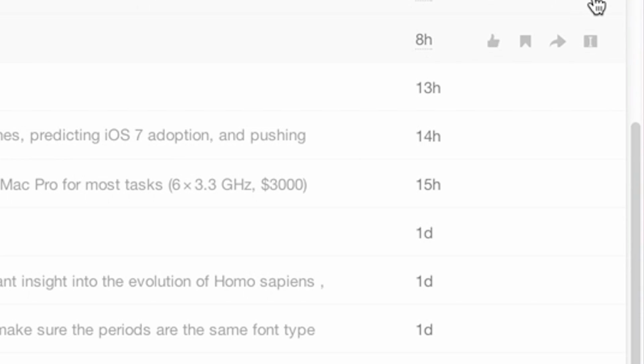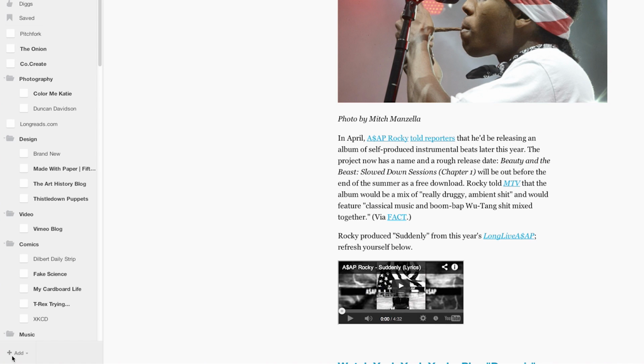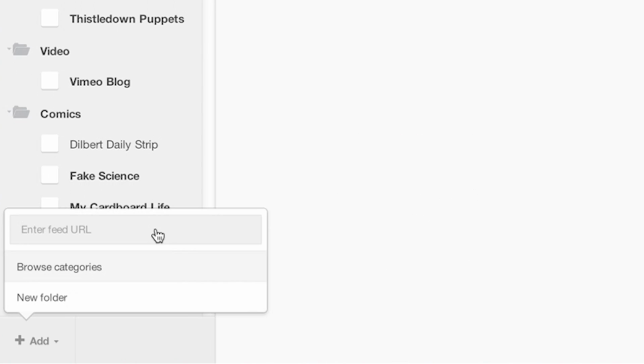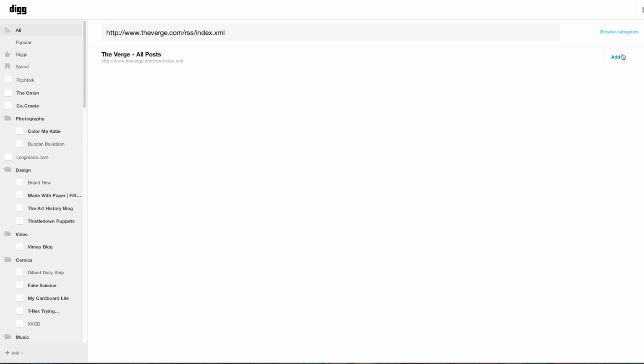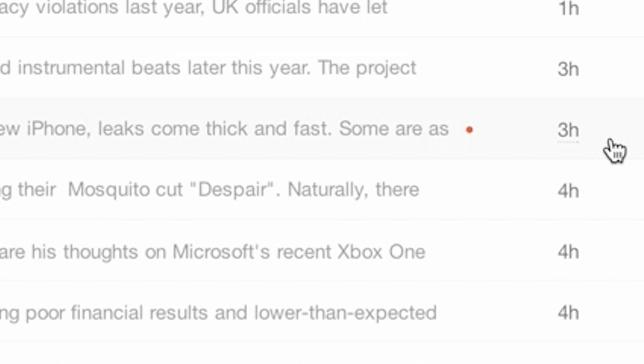Another neat thing about the Digg Reader is you can sign in with Instapaper, Pocket, or Readability, and it will remember your choice. So the icon for Instapaper is showing up here because we're logged in with Instapaper. So to add a feed or a folder, just go to Add, enter your feed URL, and the feed should load.